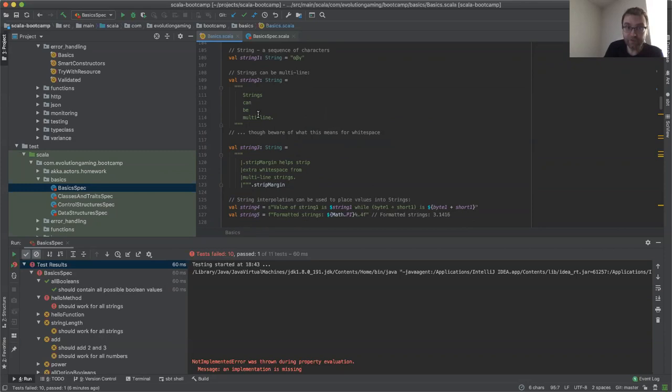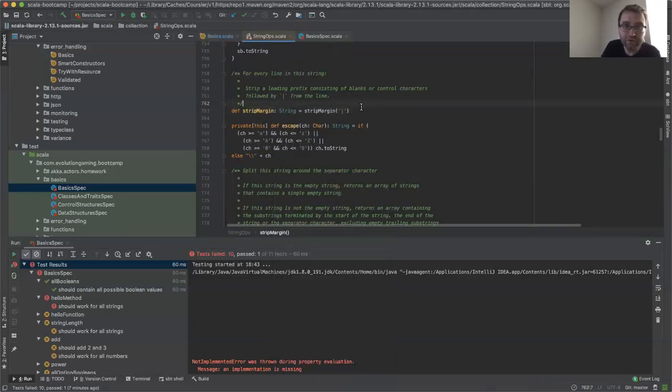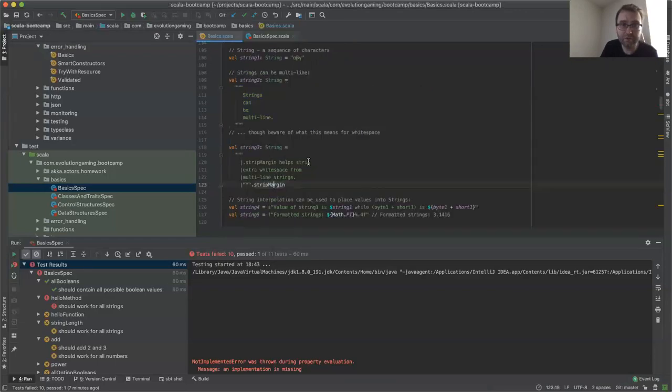And the thing is that this particular string is multi-line, but it's going to have extra white space here. It's going to include these white spaces, which could sometimes be what you want, but sometimes it's not what you want. Therefore, if you do this pipe symbol and do a strip margin, actually, strip margin can also take a custom delimiter, I think. How does that work? Custom delimiter? No, it doesn't. Okay. Interesting. I thought it did take a custom delimiter.